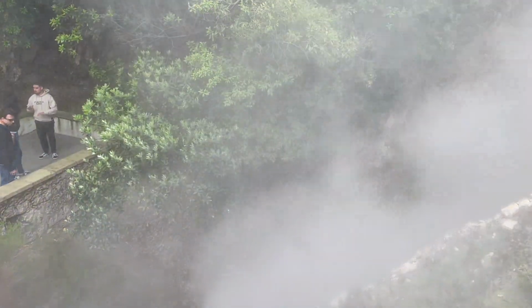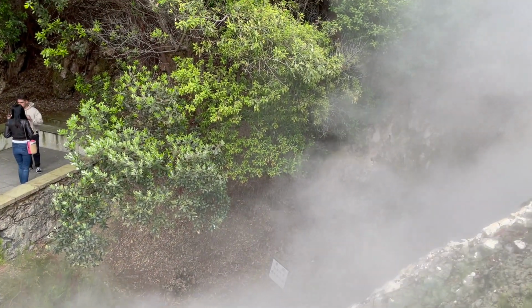And if I had smell-o-vision, you'd be able to tell. This really smells like sulfur. Really like sulfur. I can actually feel the hot steam. I had no idea I'd get some good content and a facial at the same time.